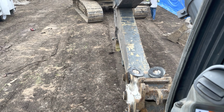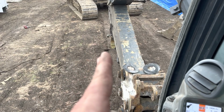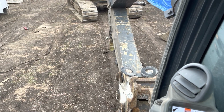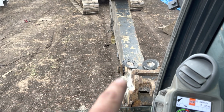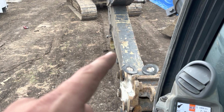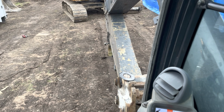So we're trying to line up the stick, but right now the stick is crooked. I don't know if you can tell, but it's not straight, so the hole's not gonna line up. You can see the pin right there we're trying to get in. So then there's these two shims you gotta also install. So he's on the other excavator and he's gonna try to roll this just enough and push those blocks down a little bit. Got the pin in.